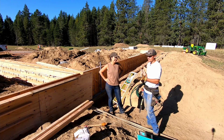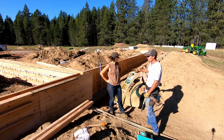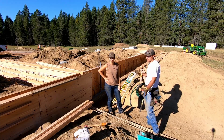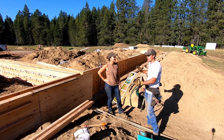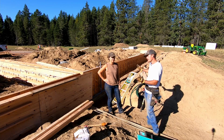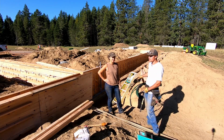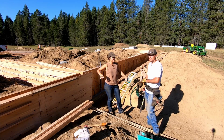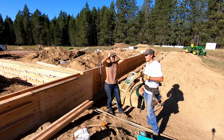We tried getting ahead of the game today and staging all of our materials where we need them, so that we can get into a flow and we're not walking around all over the place. So hopefully when we get moving, we can get into a rhythm and work our way around the wall. But a lot to do. We'll give you guys a little update on whether we make it or not. So hopefully we make it.